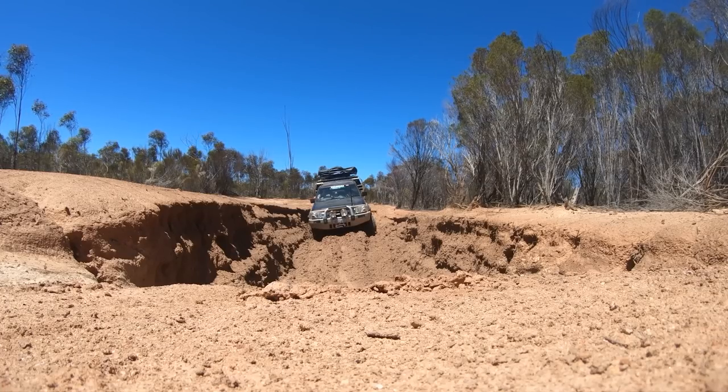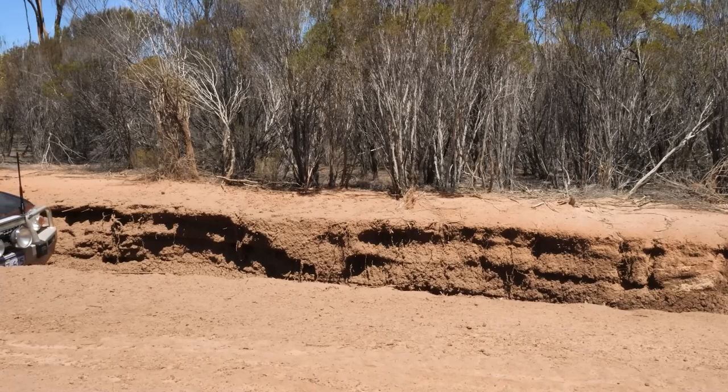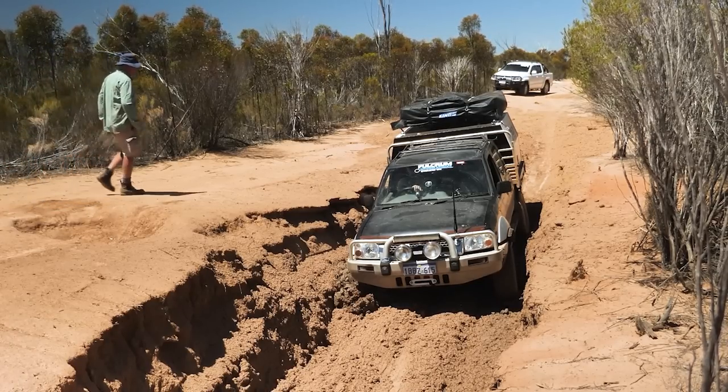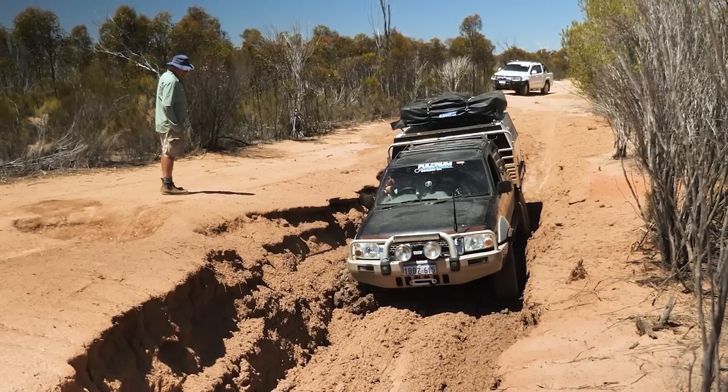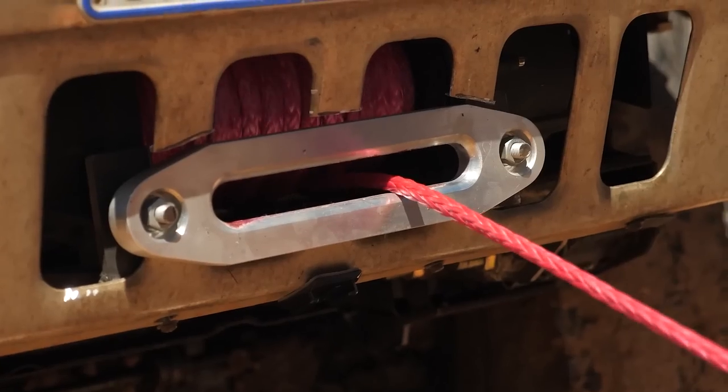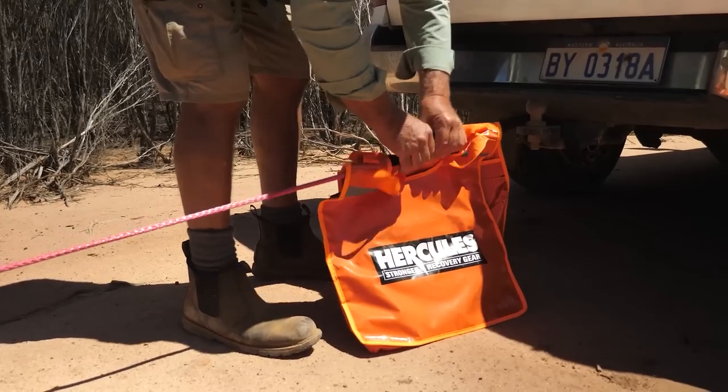Which way are they going? We need to make the wheel straight. I put my hubs in. Look how much I've just sunk, that's all. We'll winch it. I'm just waiting for a mate. You ready?